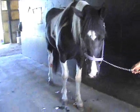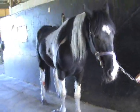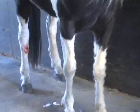This mare is getting ready to go home today. She got hung up in a tree, and she's been here since the 20th of October, which puts her here for about 5.5 months. This wound on her leg was all the way down to the bone.